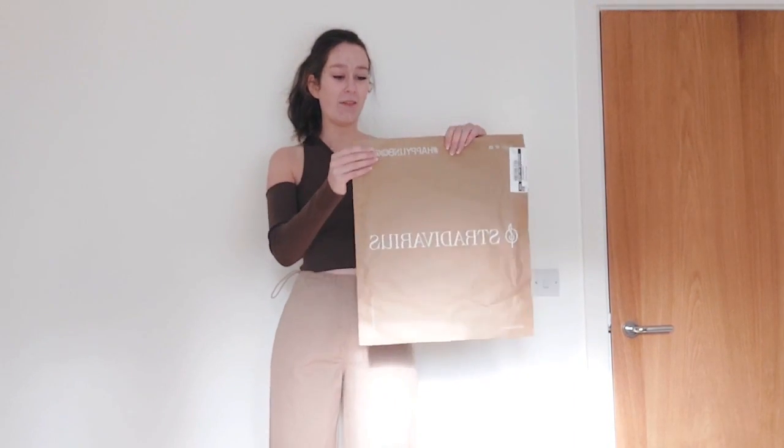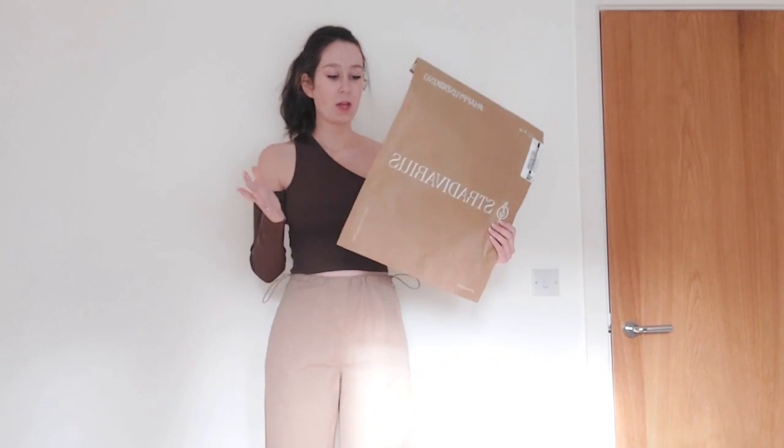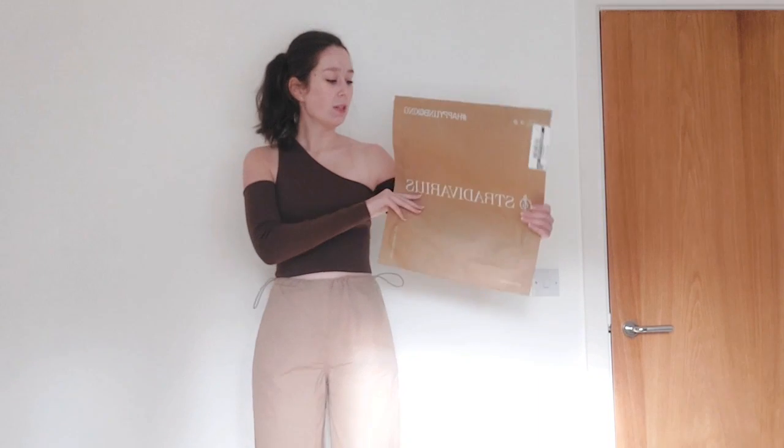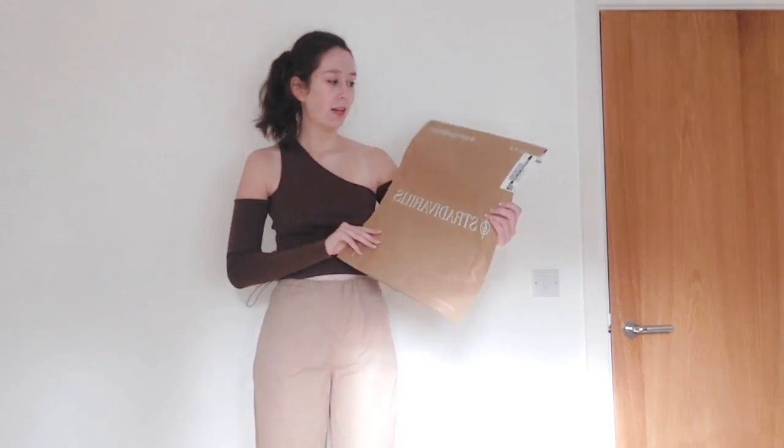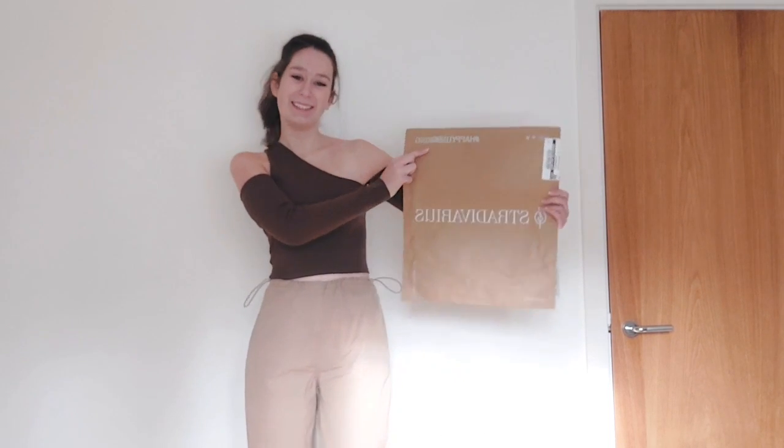So this is how it arrived. I love how it's eco-friendly and a paper bag. It has the Stradivarius logo. It's so minimalistic, but it's so cute. And it said hashtag happy unboxing. So as you guys can see, this is the first outfit that I got. And guys, I love it so much. I don't know if you can see it on camera. I'm going to show you guys a quick close up of how the items look.